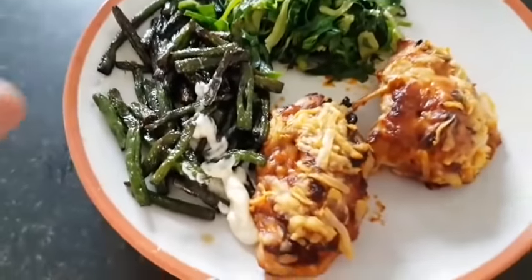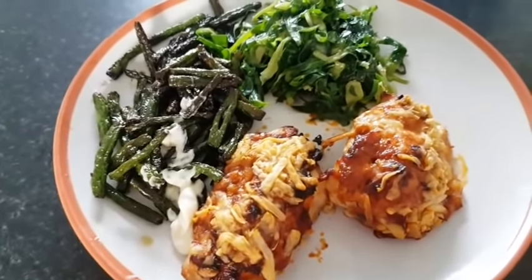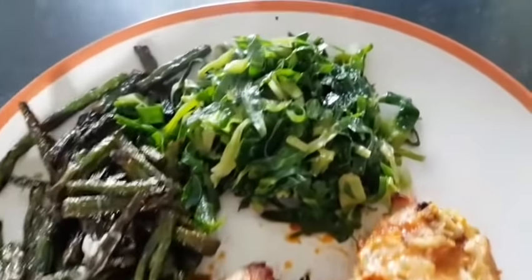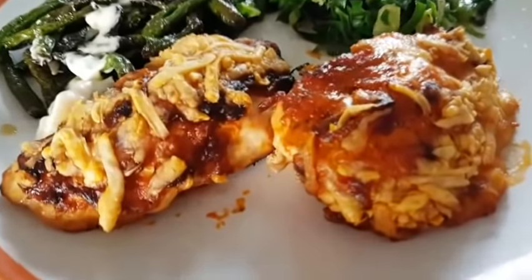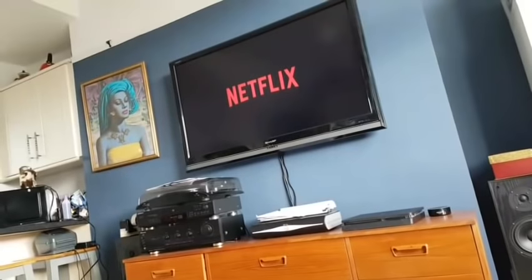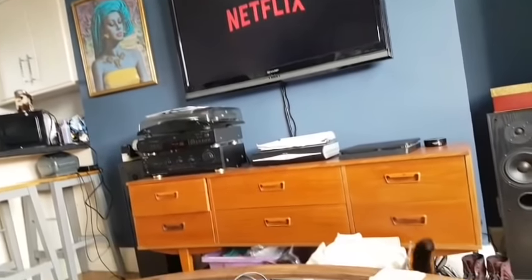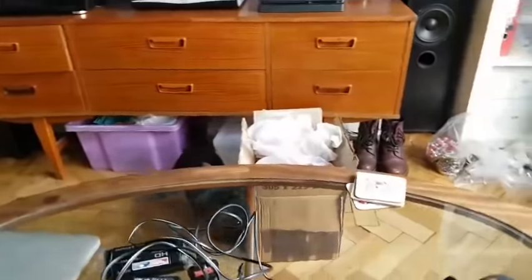So this is it done. So blackened Cajun green beans, as in really very cooked in butter and Cajun spices. Some greens with butter, and then there's my pesto chicken, slightly crispy. Lush. So I'm going to chill out with a little bit of Netflix right now while the cats inspect this box.